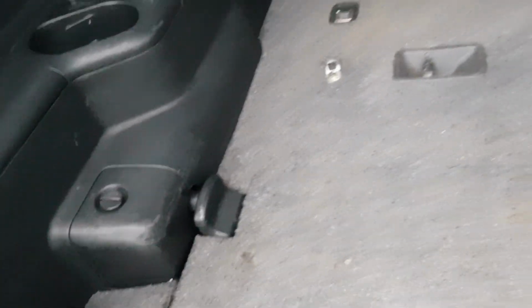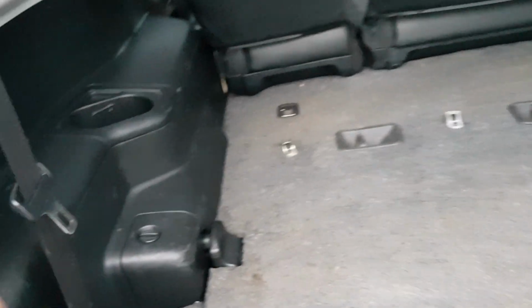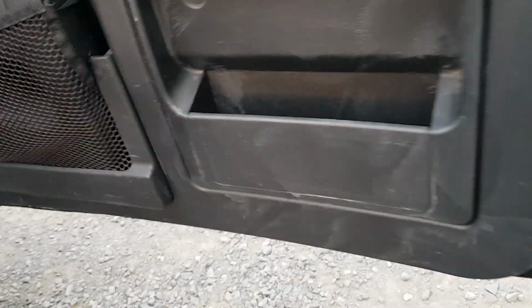And if you are an alcoholic and you need to have your beer fridge, you can stick it in the back there and plug it in, keep your beer cold. They've thought of everything with this car, haven't they? Thought of everything. So let's keep on moving.